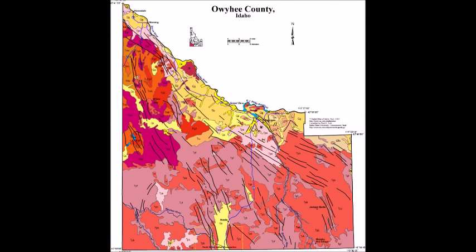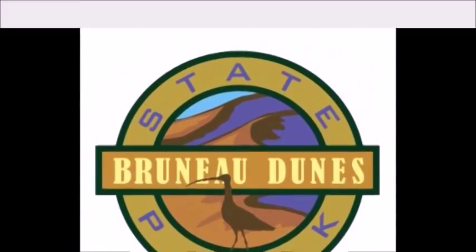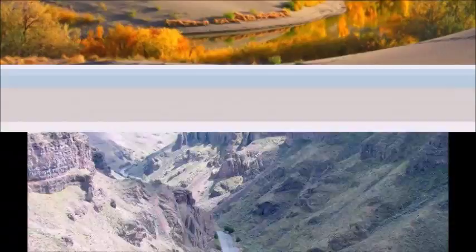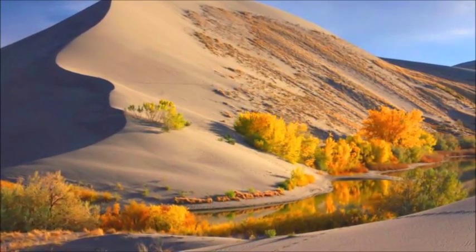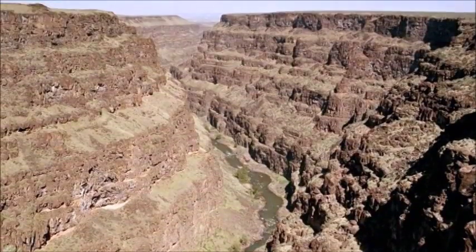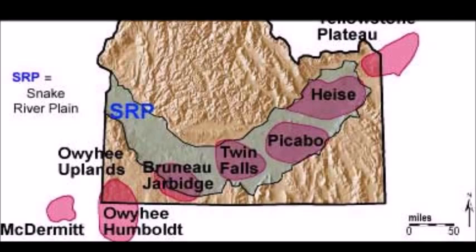The Bruneau Jawbridge Eruptive Center lies on the easternmost side of Owyhee County. The area is home to the Bruneau Dunes State Park as well as several massive canyons carved out by the Bruneau and Jawbridge rivers. Bruneau Dunes features the largest single structured sand dune in North America, rising to a height of 470 feet. The Bruneau Canyons consist mostly of rhyolite and basalt lava flows, which erupted from the Yellowstone caldera near the end of the Miocene epoch around 8 million years ago.